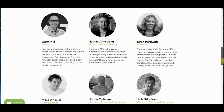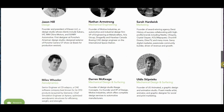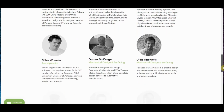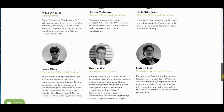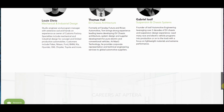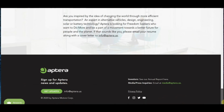All right, so looking at the other employees for Aptera, the design team, the mechanical engineer, marketing, I'm just glancing through their profiles. I'm not seeing anything big. I do think Aptera is going to need to do a big marketing push to get this car into production. I think they're going to have to really get people to trust in them again.